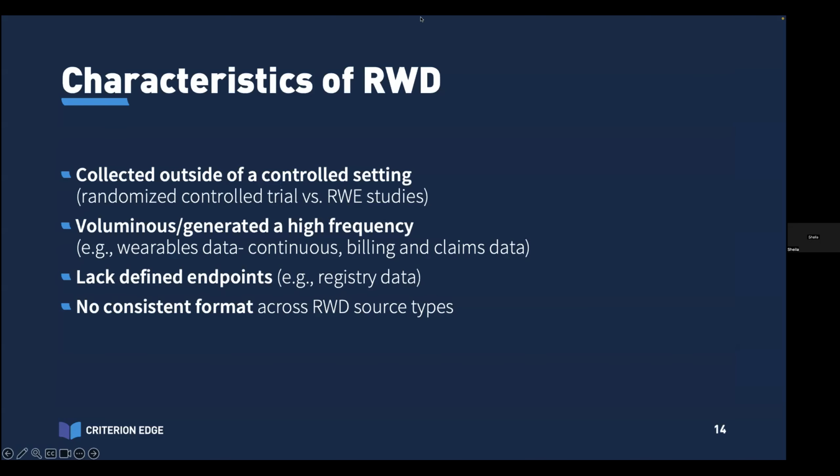Because of the characteristics of real world data, the nature of these data sources that we saw in the previous slide, the data generated is not always as straightforward or as clean as data generated from other sources, like a randomized controlled trial, an RCT. This can lead to broad data sets that can be very messy and sometimes heterogeneous. Some of these characteristics can lead to pitfalls of using real world data and some of the issues that can arise, but we'll discuss that a little bit later.